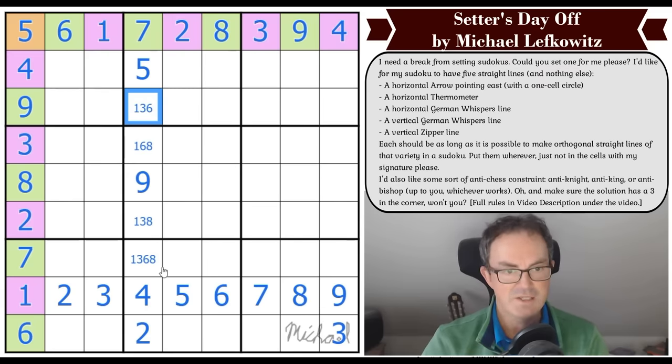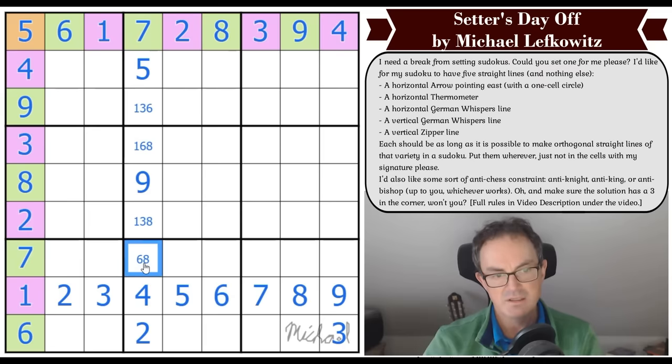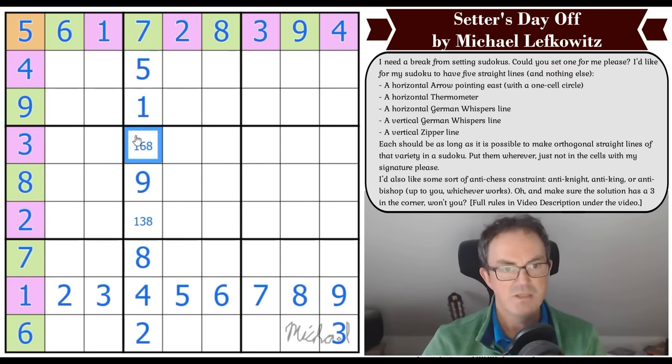That's not eight, so that's not one. This is not three because we know there's an anti-king constraint in the puzzle. In fact, that's eight. It's not six by Sudoku, so that's got to be eight, which means that's got to be one. Now that's a six and that's a three by Sudoku.